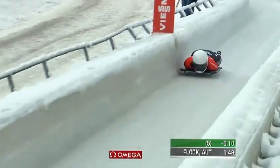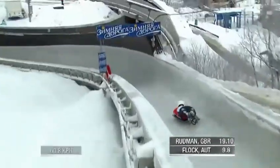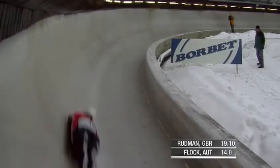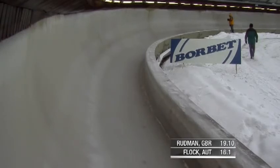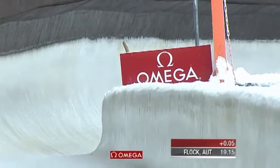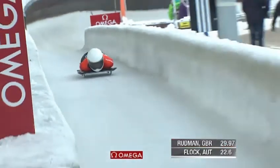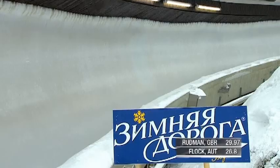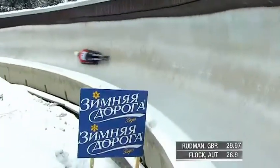She takes a different line down towards corner one. It's a nice straight line into it. Just a little bump up towards the exit. Two, three. Three always seems so slow. And then climbing uphill, just 5/100ths of a second off the lead of Shelley Rudman. So she's right in contention.